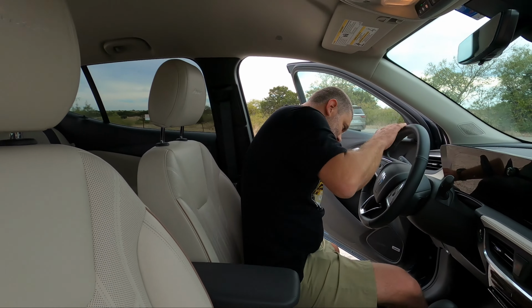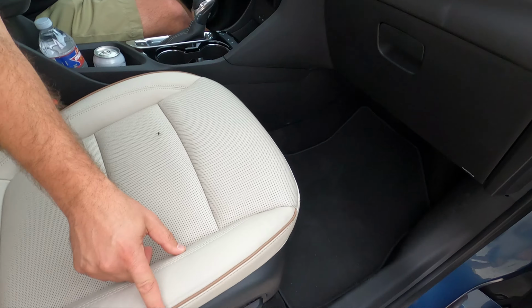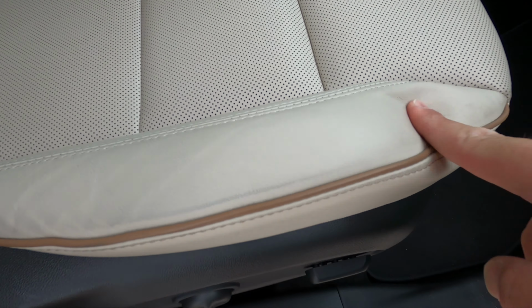And let's get on in here and see what we got. First off, Brian, this whisper beige over ebony is very nice. I like this little brown accent. And this is real leather. Look at that crinkle. That's real leather. It's not synthetic. And it's padded really well. This is actually a very nice seat.